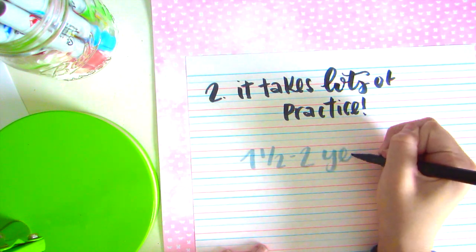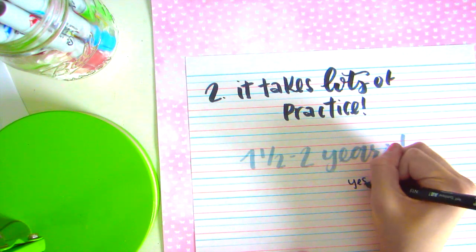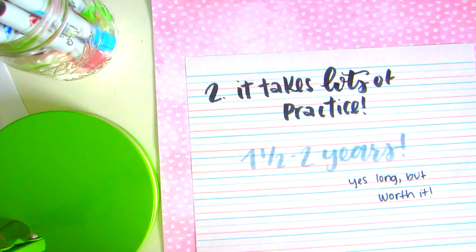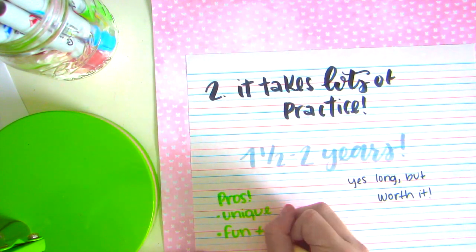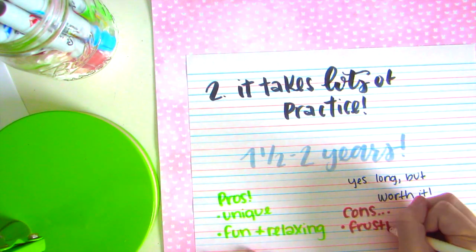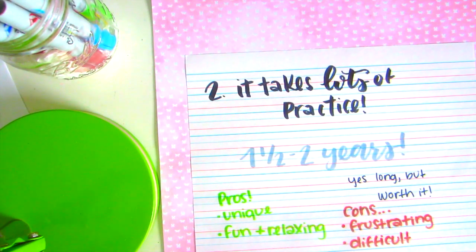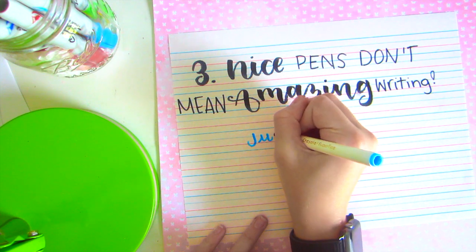And number 2, this is probably the second most important, but it takes a lot of practice. Personally, I took about 1.5 to 2 years to really master or get used to calligraphy, and yes, it's long, but it's definitely worth it. The pros are that it's a unique, fun, and relaxing talent, but the cons are it's frustrating and very difficult, but once you get through that, you'll be fine.